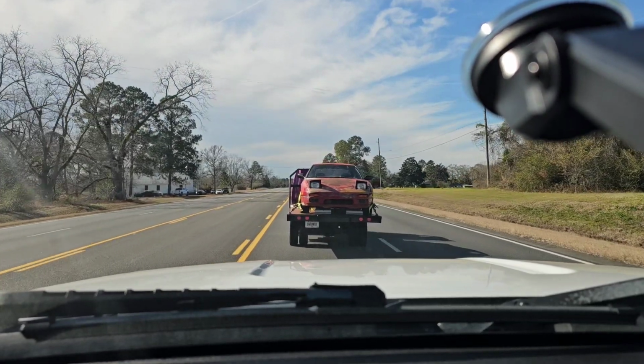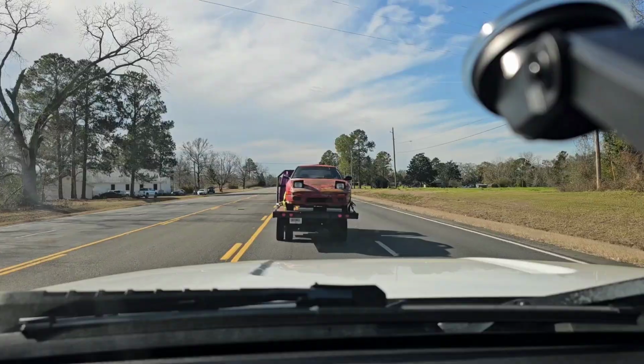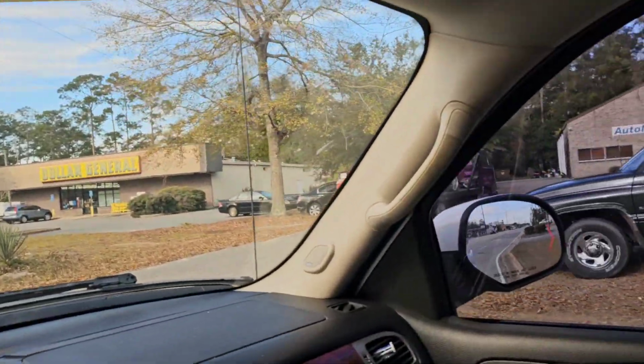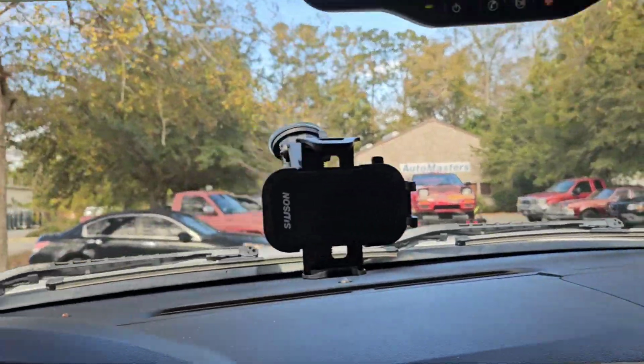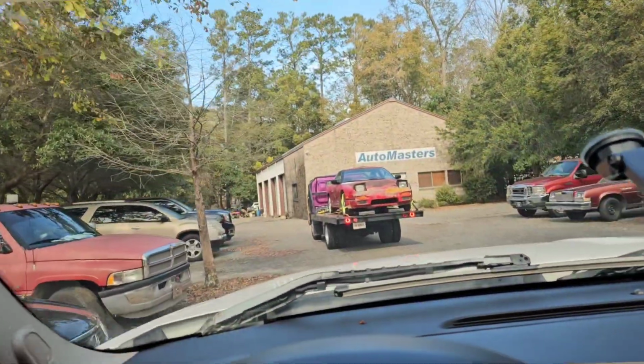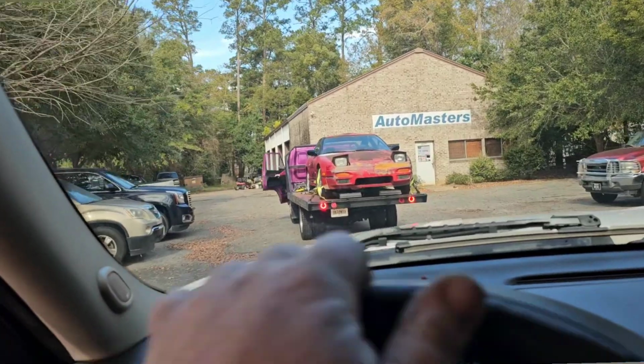That's for sure. All right, to the shop. All right, and we're at the shop. Let's get this thing off of here. We will get the engine tore out of it ASAP.